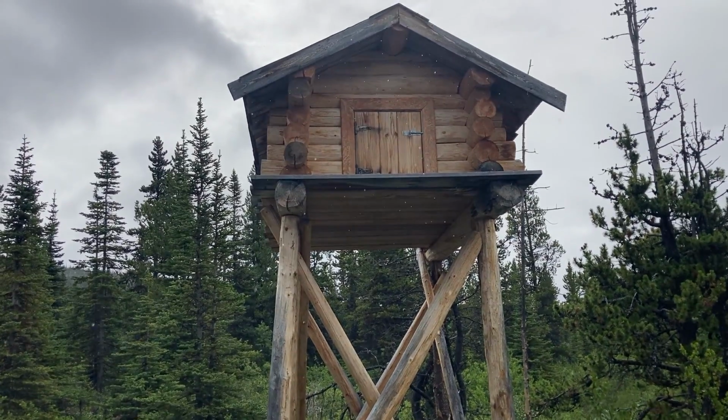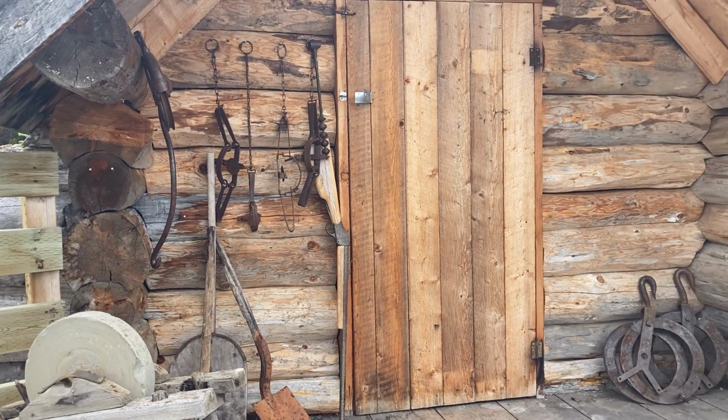Behind me is a replica of the food cache that the pioneers would have used, because keeping your food safe from bears was a thing even back then. Em, did you look inside?